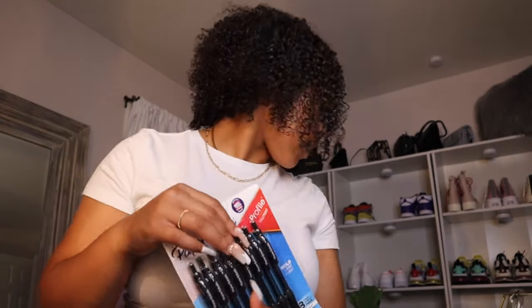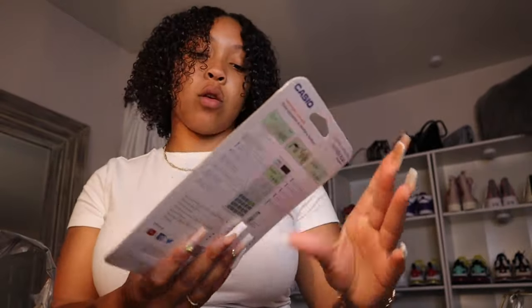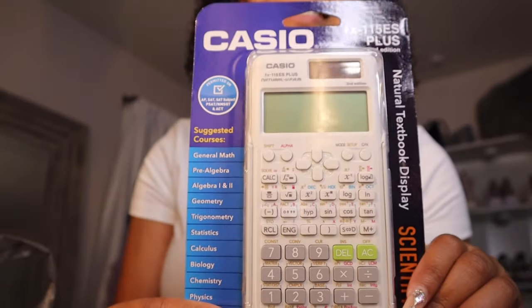Some Sharpies. Two packs of pens, packs of mechanicals, calculator, some colorful pens, and some erasers.